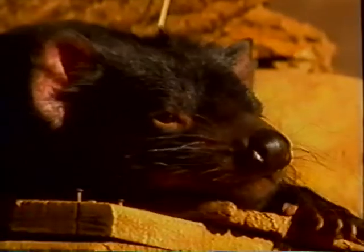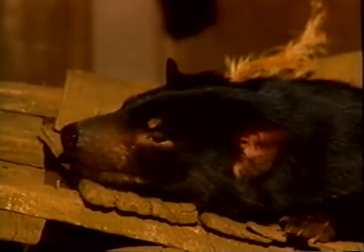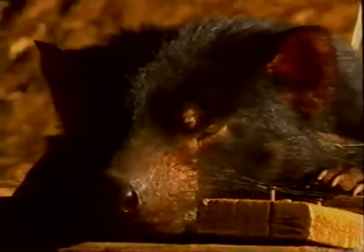Because the devil had the reputation for taking the early settlers' poultry, stealing animals caught in snares, and making a nuisance of itself amongst newborn lambs, it was almost hunted to extinction. However, it has been protected by law since 1941.